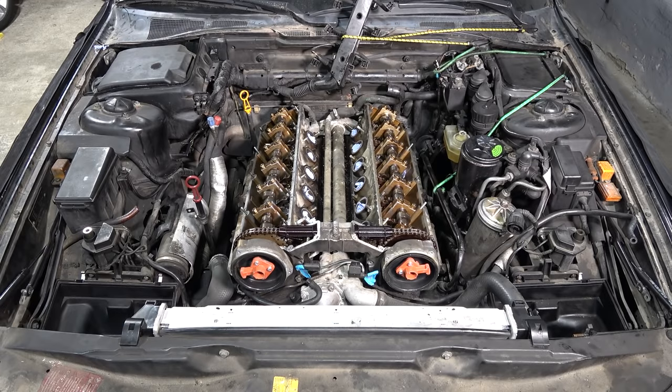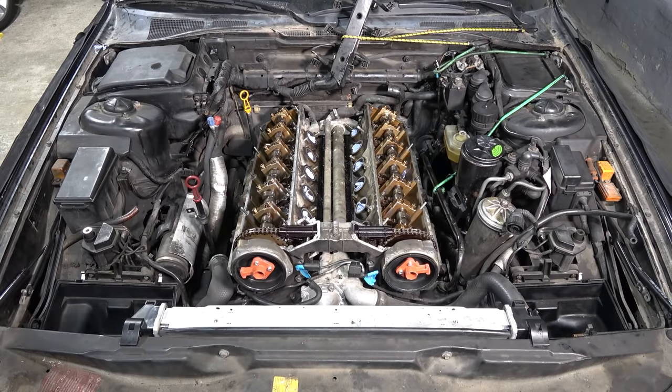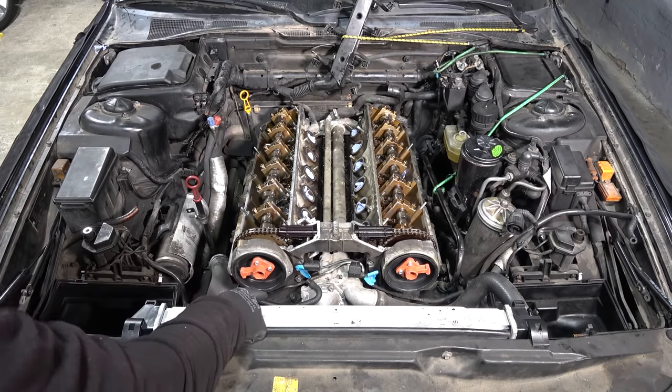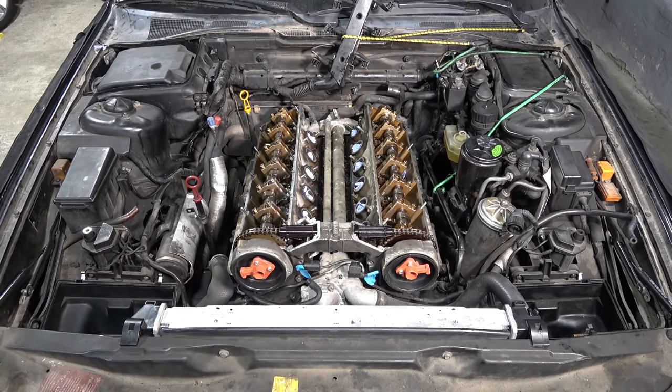Before we start putting valve covers back on, I want to quickly verify the timing of this engine. And to do so, I have these two special tools to lock the cams. Now I'm going to rotate the engine until the mark on the crank pulley lines up with the one on the timing cover. That means that the engine is at TDC. And then I can slide these tools onto each cam and see if the timing is off or correct.